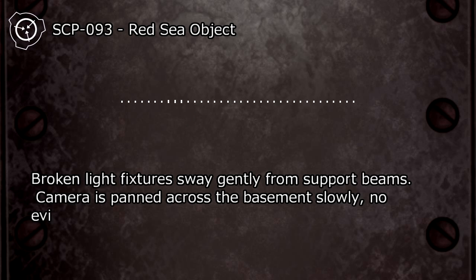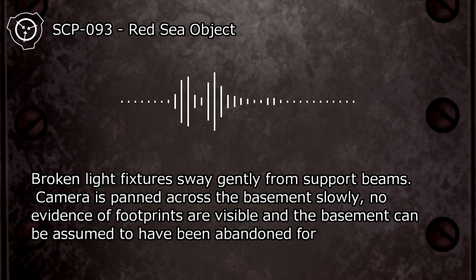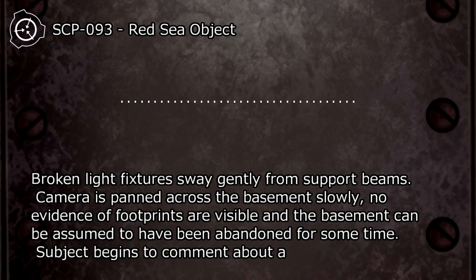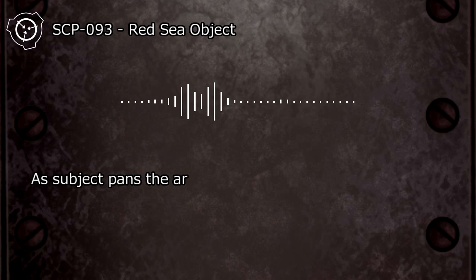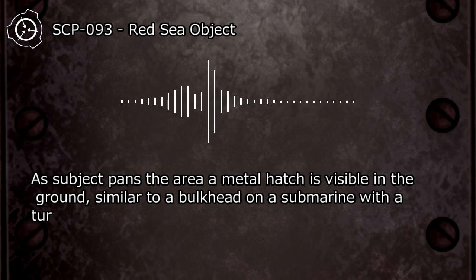Camera is panned across the basement slowly, no evidence of footprints are visible, and the basement can be assumed to have been abandoned for some time. Subject begins to comment about a stench. As subject pans the area, a metal hatch is visible in the ground, similar to a bulkhead on a submarine with a turn handle.